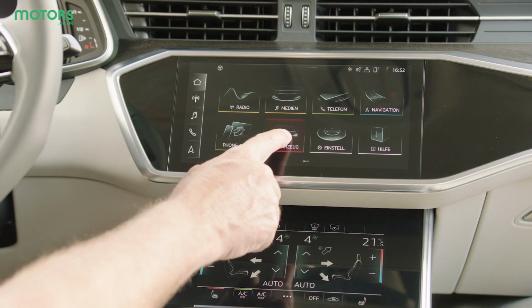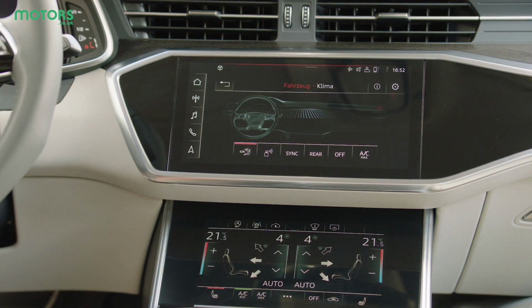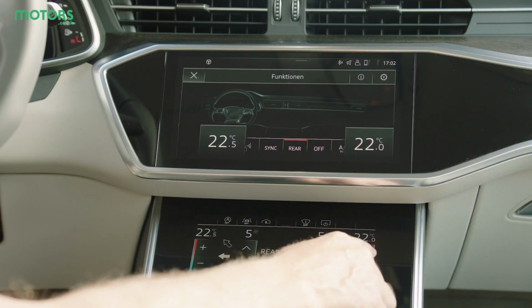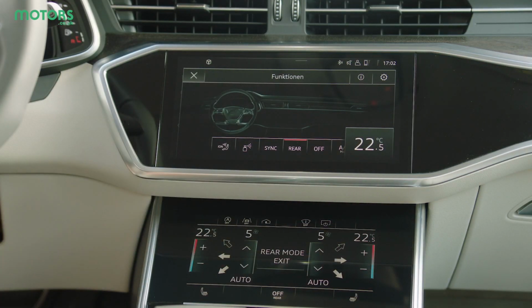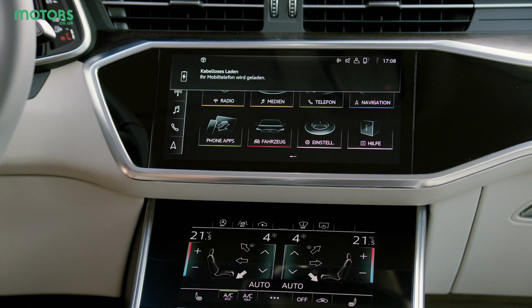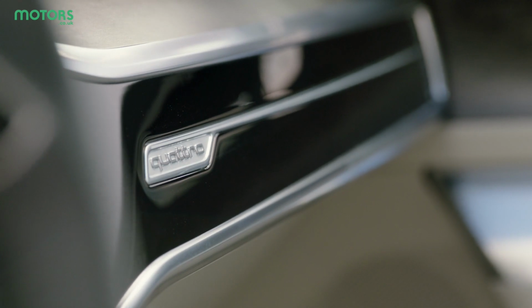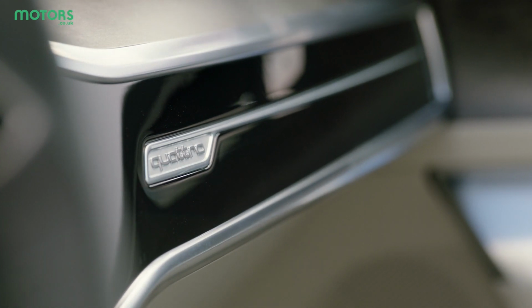Then underneath there's a screen that displays all the heater functions. This will take a bit more getting used to, particularly for anyone used to conventional controls. Both screens have haptic and acoustic feedback, which means they vibrate slightly when you touch them. The third screen is directly in front of the driver, where the dials normally live. The virtual cockpit is excellent and can be configured in a number of different ways, showing everything from navigation information to speed, as well as vehicle and radio information.